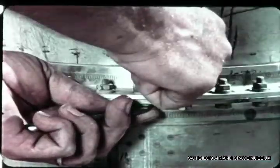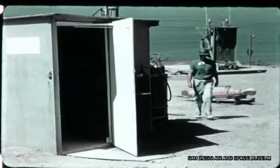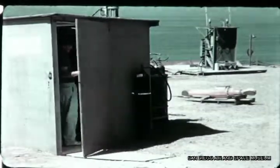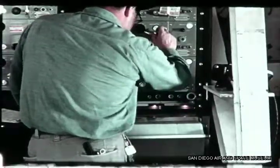The Point Loma site is also used as an outdoor laboratory for hazardous testing of smaller components. This apparatus was set up to determine the maximum structural strength of a missile component. Each test, large or small, is completely instrumented, providing a record of all test parameters.